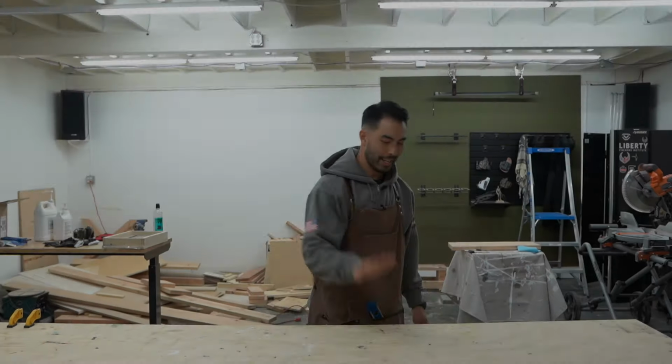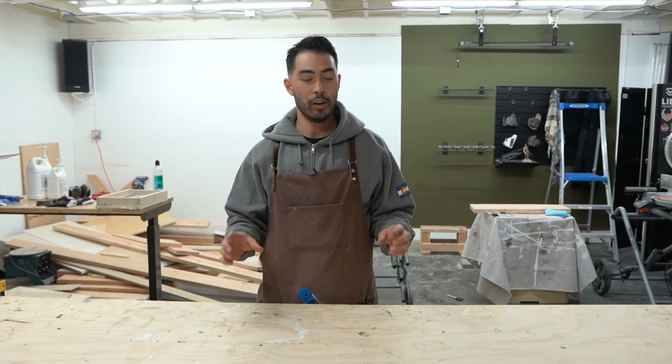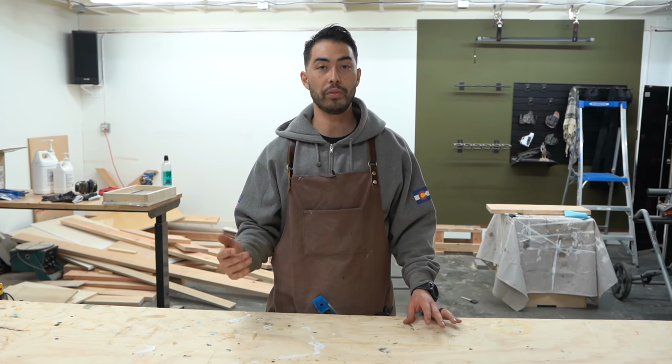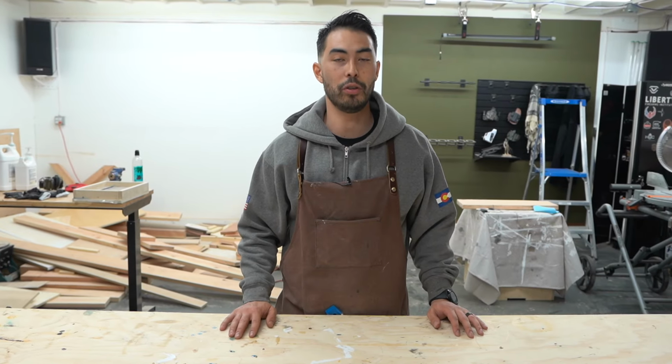All right, we are back in the shop, and man, I think this is gonna be a really cool project. This picture that he sent me of this behind the couch table has been going absolutely everywhere. I've seen people reposting it like crazy. A couple different people have sent it to me, and I think it's gonna turn out really nice, functional, beautiful.